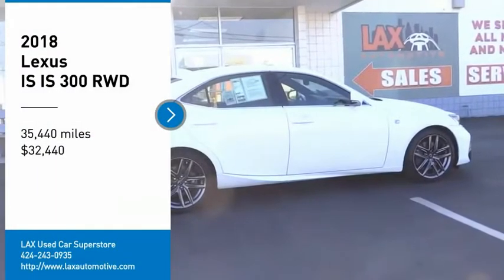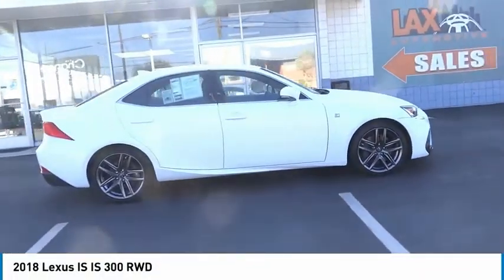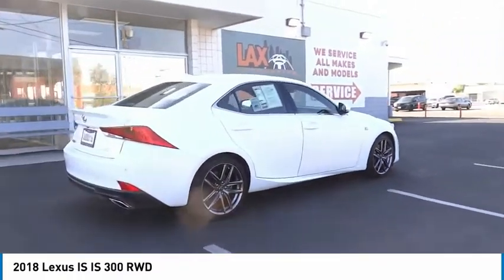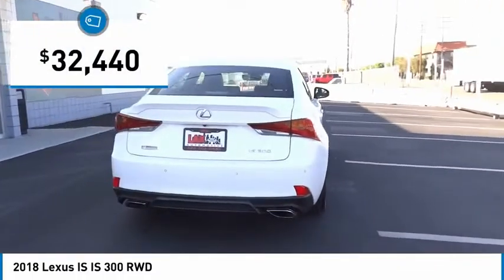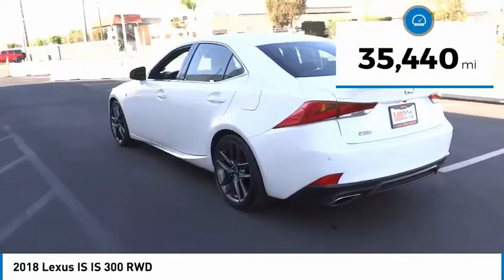We are pleased to show you the 2018 IS. The IS is the compact luxury sedan offered by Lexus under Toyota. The IS fits the bill for sports-minded drivers looking for luxury in a compact design and is priced below $35,000. This vehicle has less than 40,000 miles.